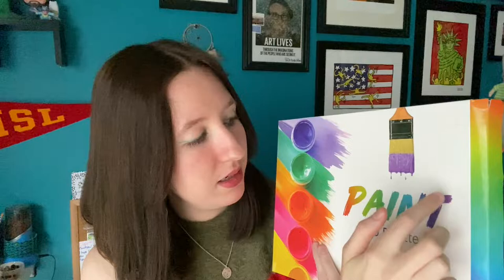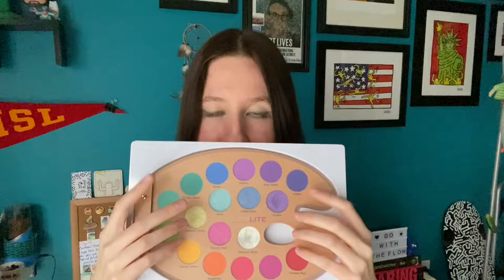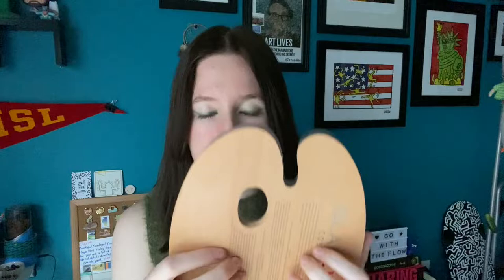So this is the Glam Light Cosmetics paint palette. You open it up and it looks like that. And it came with a brush, which I used once and then the shade never came out of it. So this isn't the highest quality makeup ever, but it is super cute. That looks like. And you can hold it like paint.